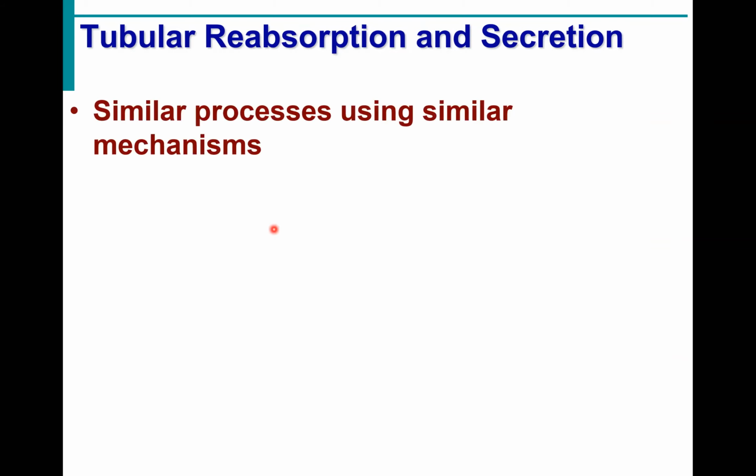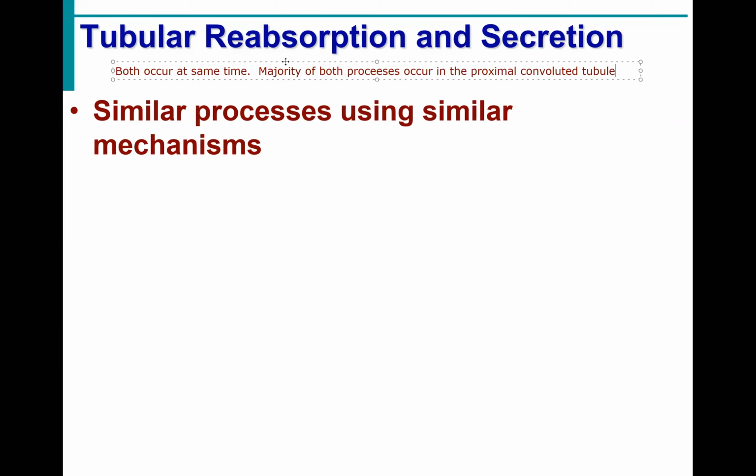Again, it is important to remember that both steps 2 and 3 are occurring at the same time. Tubular reabsorption and tubular secretion occur together. And it's also important to remember that the majority of both of these occur in the proximal convoluted tubule. All right, so maybe we'll even write that on the top here to remind us of that. Both occur at the same time. And both, well, let's say it this way: the majority of both processes occur in the proximal convoluted tubule. Excellent. So we get that reminder of that.